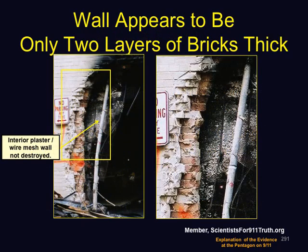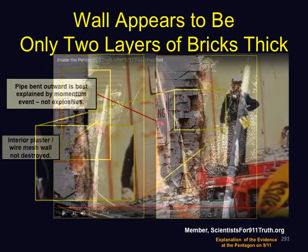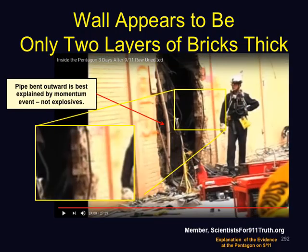What you see here is the interior plaster and wire mesh wall that was not destroyed, and then bricks from there to the exterior surface. The pipe bent outward is best explained by a momentum event, not explosives. You can also see from the inset that the width of the wall is only 2 bricks thick.